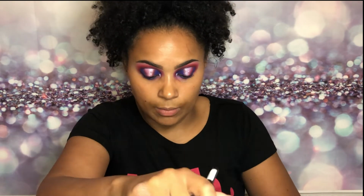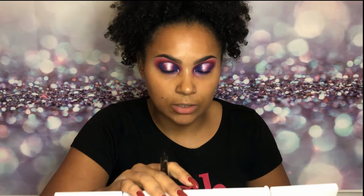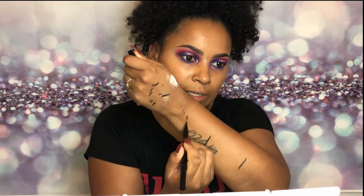I want to use an inner corner highlight, and I'm gonna use Ivy for that. There we go. Okay, and then here a line as well. Let me use that liner so that I can actually talk about it one more time, using it, seeing it in action. So I'm just gonna line my waterline, or my lash line. Yeah, there we go. So it goes well on skin, but as soon as it touches something dry, it just feels dry itself. So therefore, it's honestly just bad.